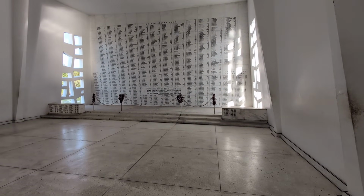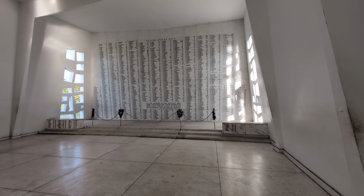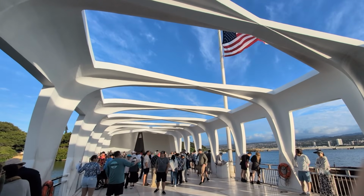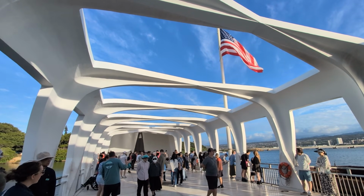As a national memorial, this site is largely commemorative in nature, protecting the infamous site of the attacks on Pearl Harbor, which killed 2,403 Americans and signaled the US's entry into World War II.